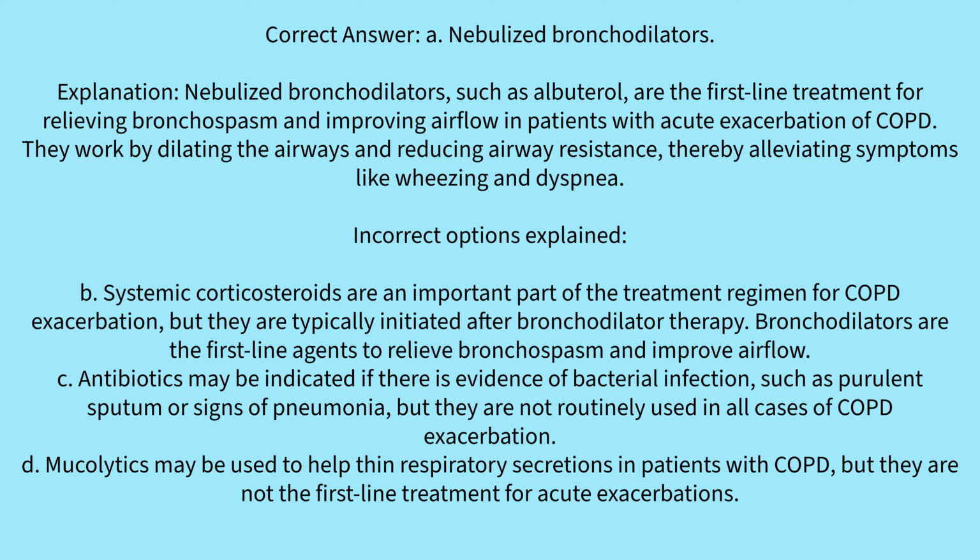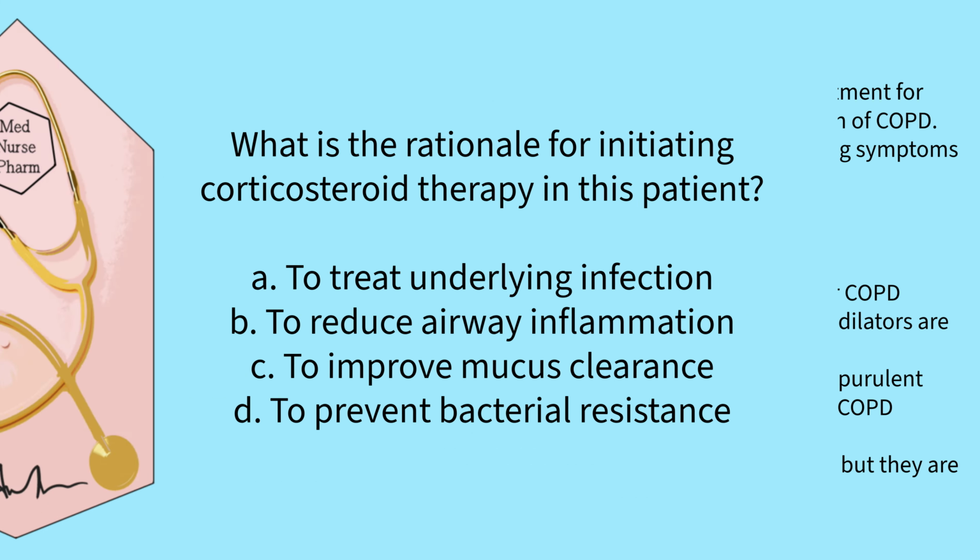Nebulized bronchodilators. Nebulized bronchodilators, such as albuterol, are the first line treatment for relieving bronchospasm and improving airflow in patients with acute exacerbation of COPD. They work by dilating the airways and reducing airway resistance, thereby alleviating symptoms like wheezing and dyspnea.